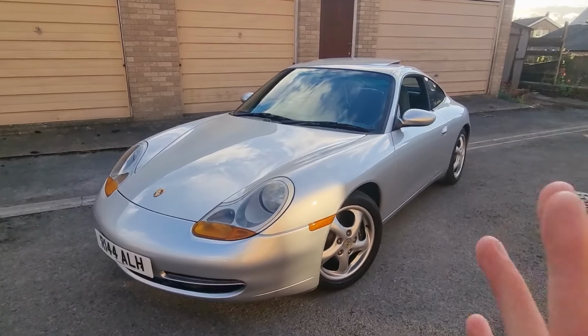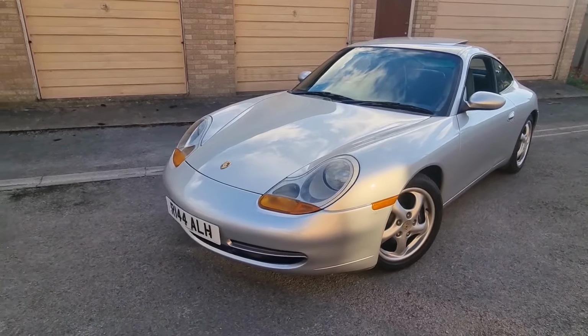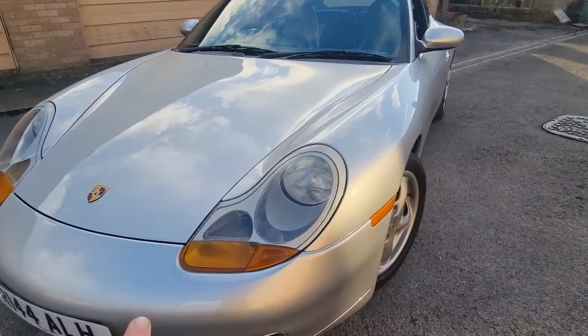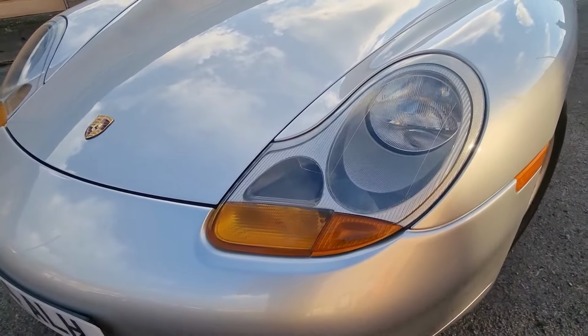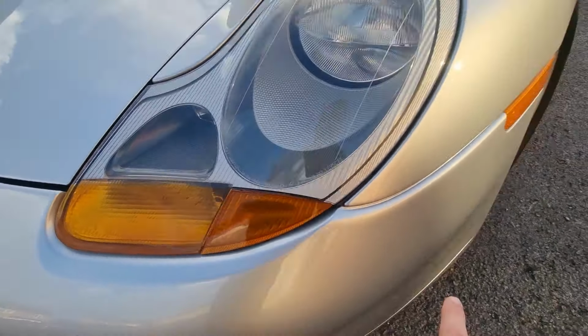So this is a 1998, a very early 996, a very early one, with the orange indicators. Now this didn't last very long on the 996s because people didn't like them, so they changed them to clear, same with the indicators on the side.